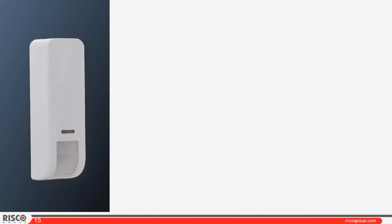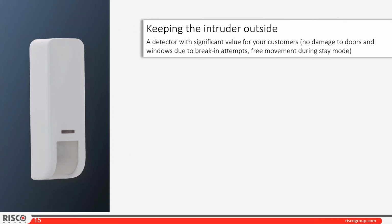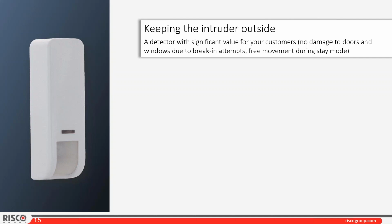So to summarize, the outdoor curtain presents significant value to your customers. It serves as the first line of defense of the security system and therefore keeps property and life safe. Preventing an intrusion also means that there is no damage to doors, windows, and precious items. Outdoor curtains also allow free movement during part set mode, which allows the end user to move freely while the perimeter is armed.